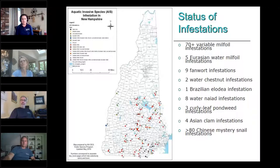Variable milfoil is by far the most prevalent statewide, and you can see all the little red dots indicating variable milfoil growth. I was actually just surveying Ossipee today, surveying their milfoil, so that's not too far away from you guys. So variable milfoil is definitely high on the list of worrisome species for you. Some of the other ones aren't as much of a problem. Eurasian water milfoil and fanwort are probably low priorities for you guys just because they're not geographically near you and the water chemistry in Pine River Pond really wouldn't support those so well.